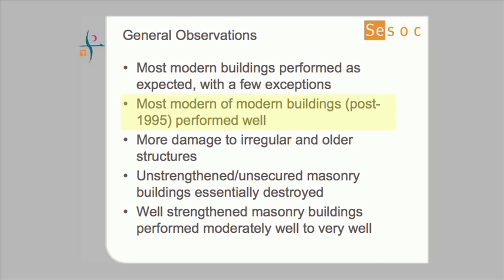Most buildings performed pretty well, most modern buildings, with a few exceptions, and you know what some of those are already. Most importantly, the most modern of modern buildings, which were the ones designed since 95, and I'm using the context of reinforced concrete structures here, they certainly went pretty well.